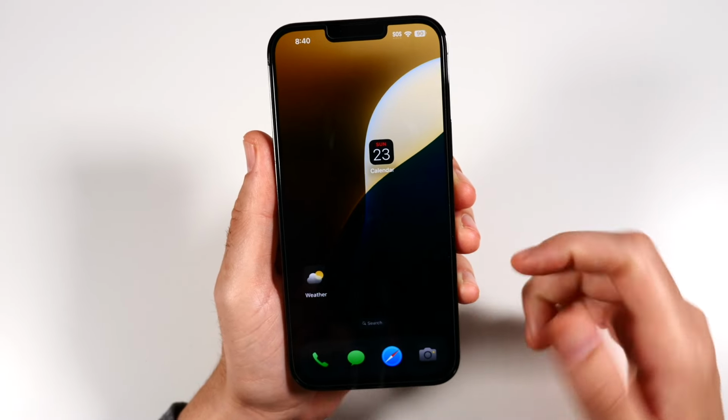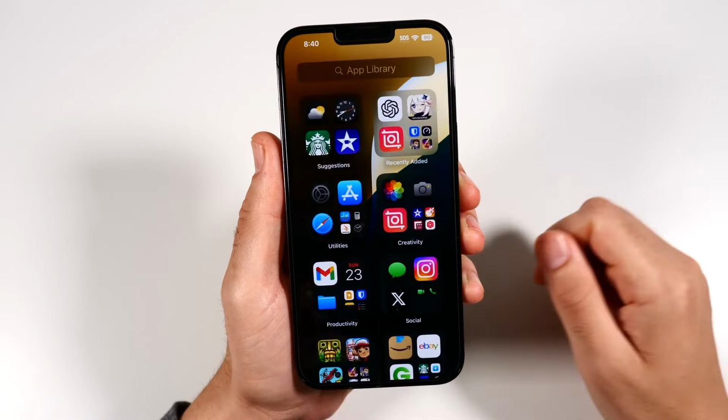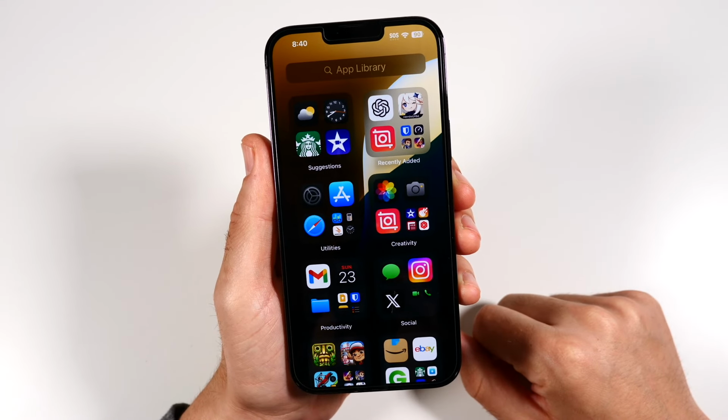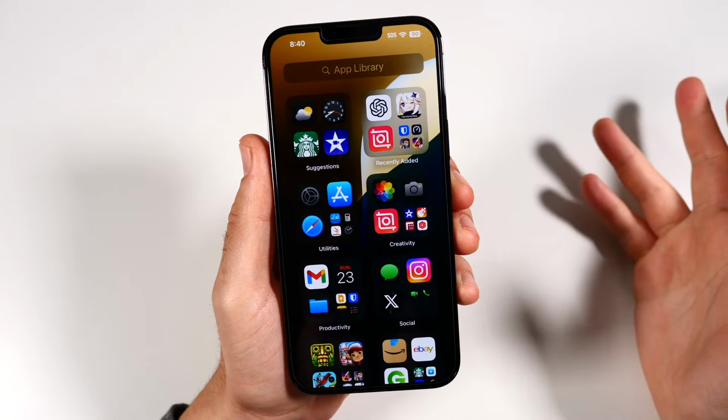But I think it's a thumbs up for the 13 Pro Max. It's running better than almost all of them that I tested on iOS 18, besides the 15 Pro, which runs at about the same.